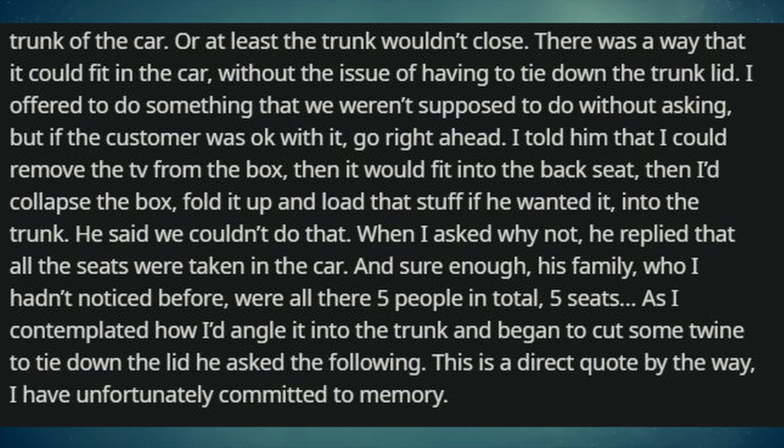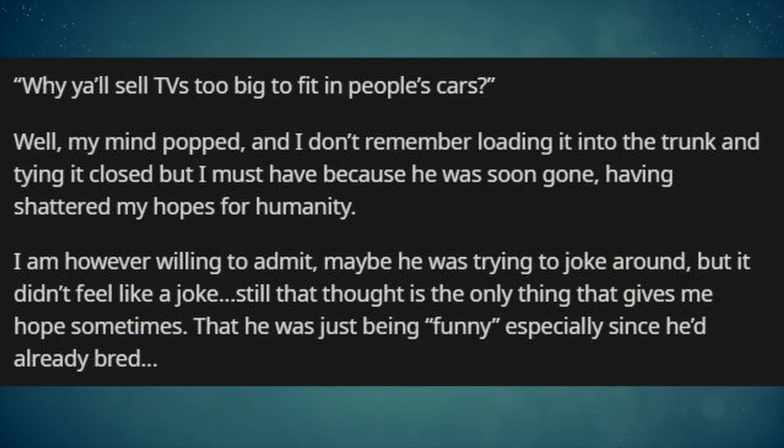As I contemplated how I'd angle it into the trunk and began to cut some twine down to tie the lid, he asked the following. This is a direct quote, by the way. I have unfortunately committed to memory. Why y'all sell TVs too big to fit in people's cars? Well, my mind popped, and I don't remember loading it into the trunk and tying it closed, but I must have because he was soon gone, having shattered my hopes for humanity.